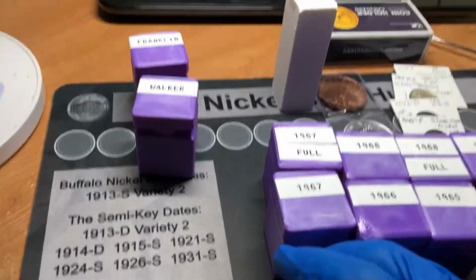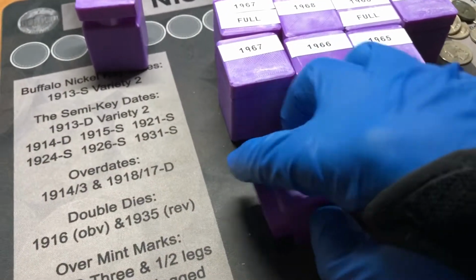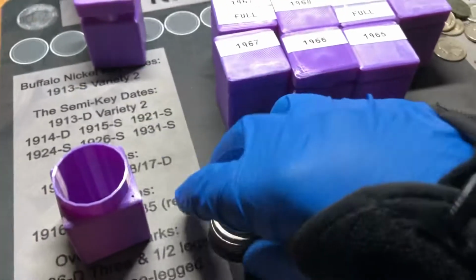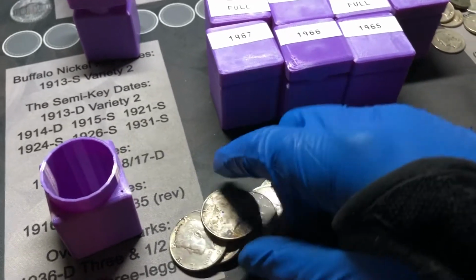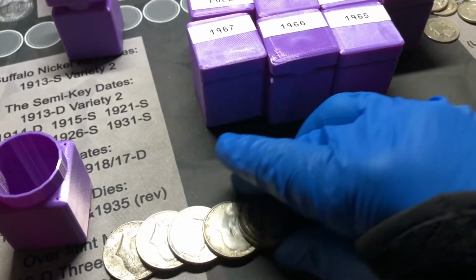We got Franklins and Walkers and Kennedys. We haven't found many. We've been really light on the 90 percenters. We only have, look at this guy. Look at that. If you haven't seen that roll hunt, you should check that one out too.